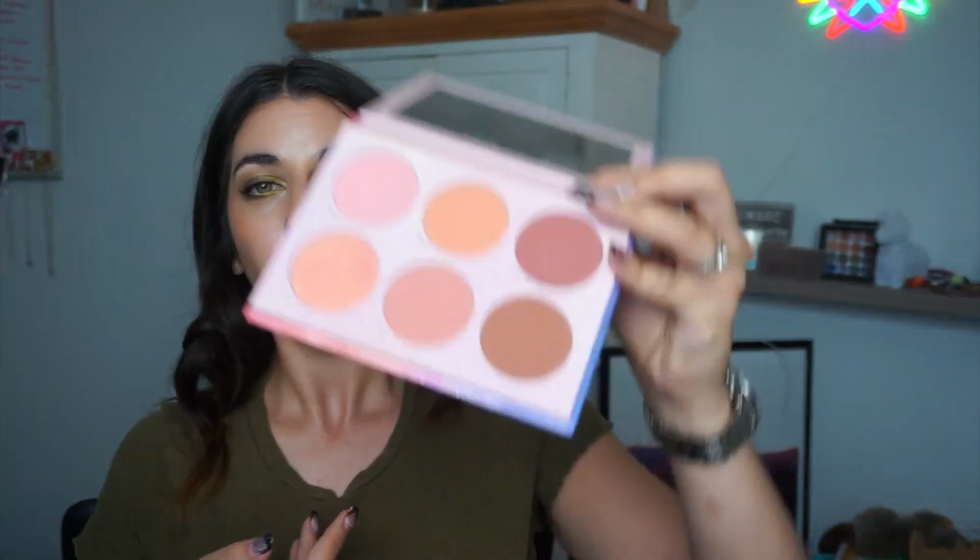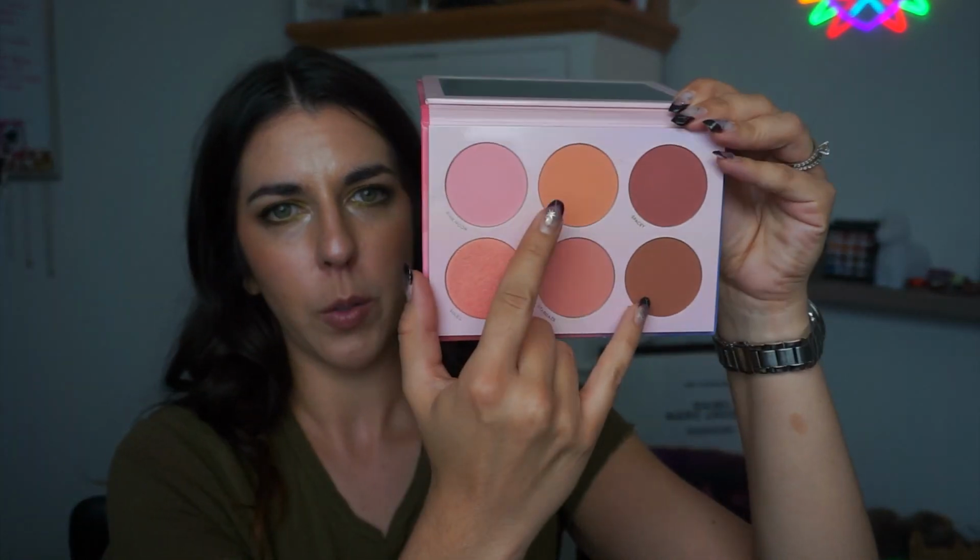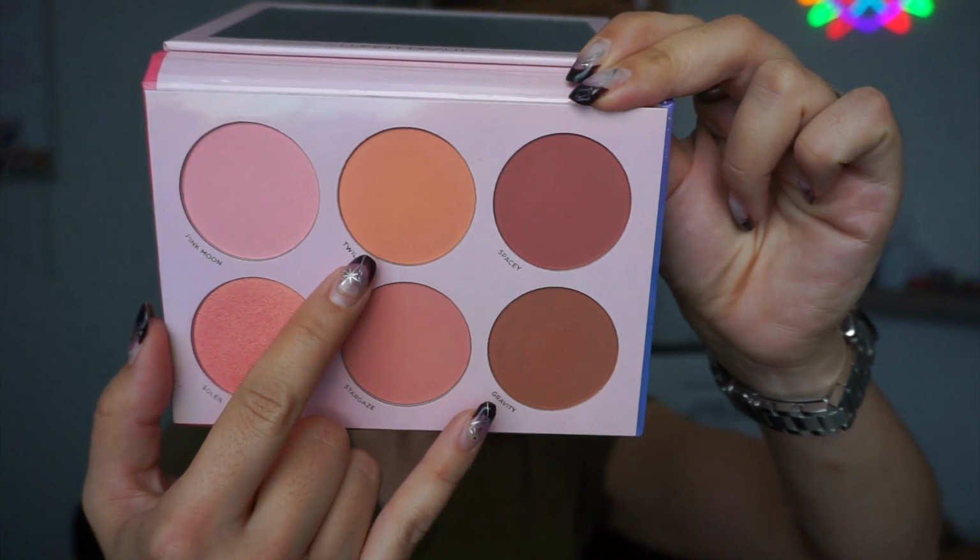Then my favorite product that I used within that grouping, and you'll have actually seen this in my Shop My Stash, and that's because of the way that I've been really enjoying this, is my Lunar Beauty Moon Prism palette. This is just so pretty. I'm wearing 2 of the shades today. The top one here, Twilight, and then Gravity, the brown. So I'm wearing those 2 today on my cheeks.